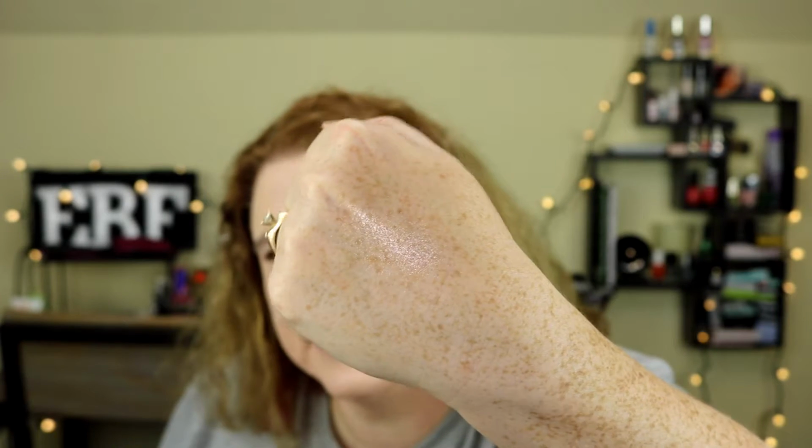So, all right, I think that will actually work really well on my skin tone. It's definitely a peachy highlight. Not super pink, not really golden. It's more just a peachy shade.